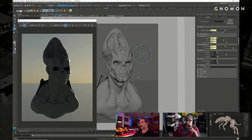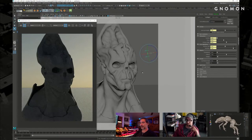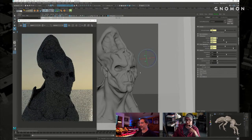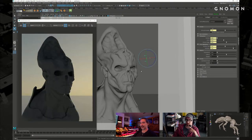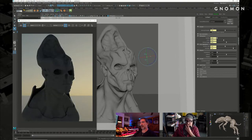I love that you have that scene just set up so that you can quickly check things. Yeah, it's just so I don't have to set up the physical sun and sky and all that stuff every time. It's just kind of tedious. Because you know you want it to begin with, so just get it out of the way as a scene. I love that.